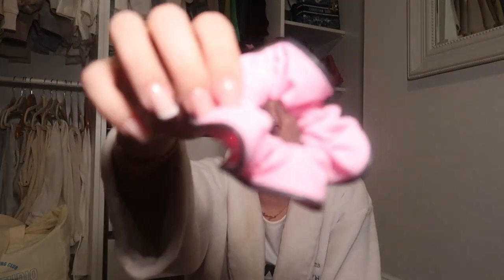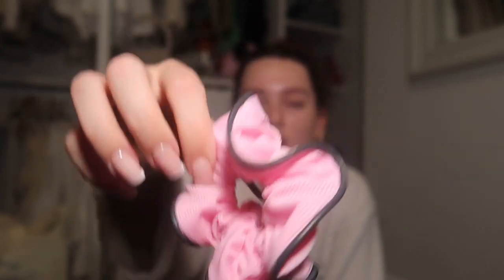So the first thing is an Invisibobble scrunchie, spiral hair tie meets scrunchie. I'm really excited to try this, because this is really good if you're on a hair care journey, because obviously it doesn't snag at your hair. You can tie your hair up and it doesn't pull anything out at the roots, because I'm really bad for things like that. I literally just rag the bobble out of my hair.